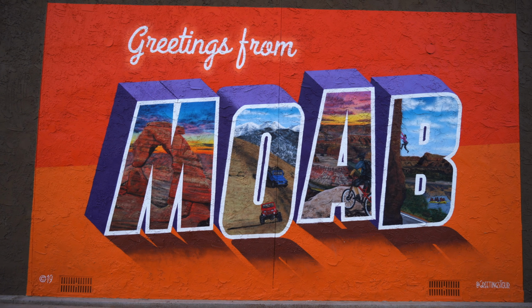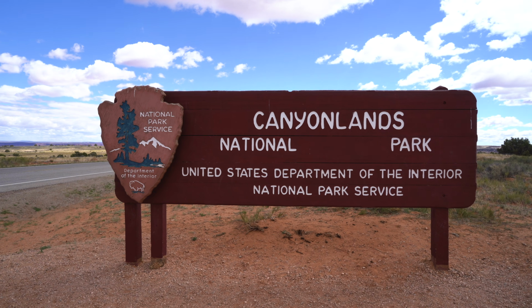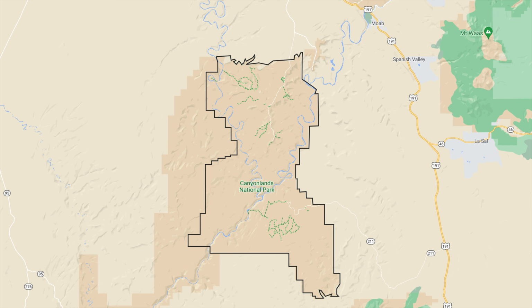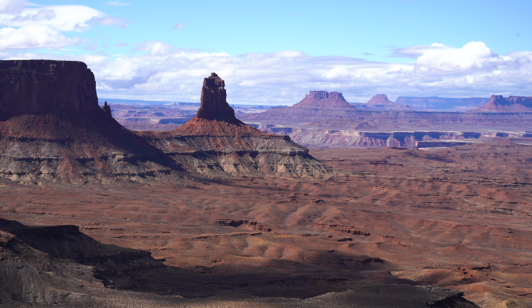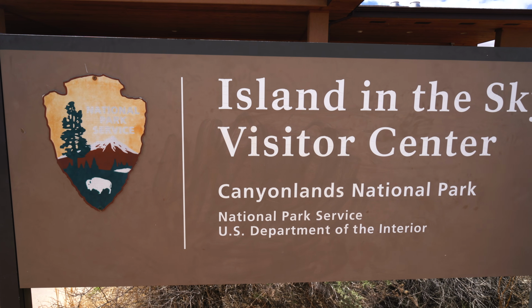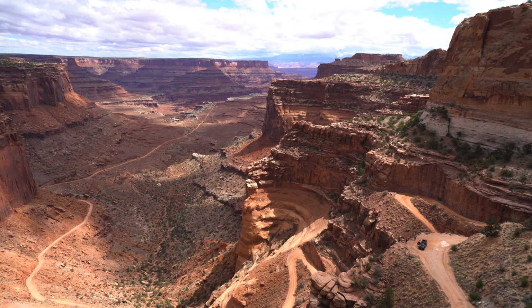We have made it to the Moab area for our final couple weeks in southern Utah, and we're starting off our time here at Canyonlands, our 4th Utah National Park. Canyonlands is made up of 4 districts: Island in the Sky, the Needles, the Maze, and the 2 rivers that divide the park. For our first Canyonlands adventure, we'll be exploring the Island in the Sky district, which is the most popular district in the park and the easiest area to visit.